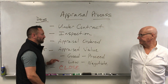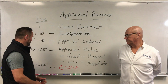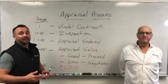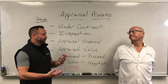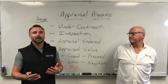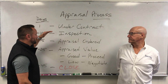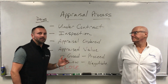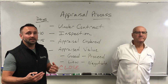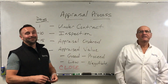Let's just assume that it's good. It's the green light to proceed forward, and that's when you can close. When you look at the time frame, it can happen anywhere from 21 to 45 days, typically. If there's repairs needed, that may get pushed back, but for the most part, guys, that's what you can expect. So first you go under contract, you order the inspection, you order the appraisal. Once the appraisal comes back, you evaluate the appraised value, and if there's any conditions, and then you move forward. Anything you want to add? Nope, and then you move in. And then you move in is right.